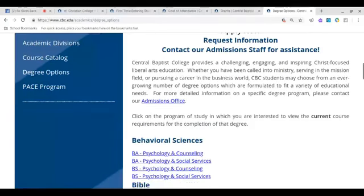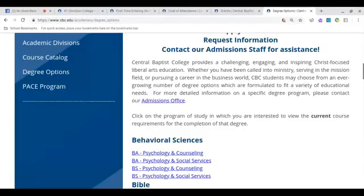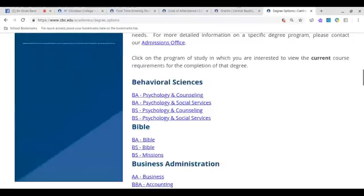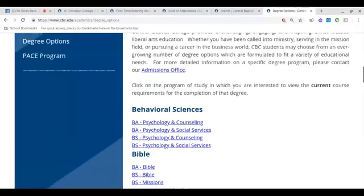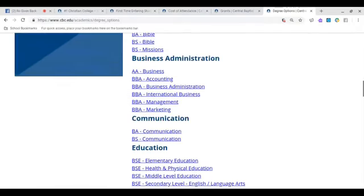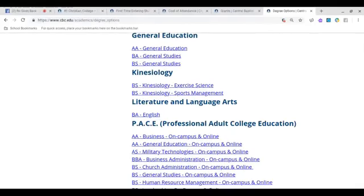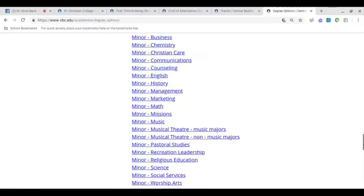Last but not least, just looking at the different majors that Central Baptist College offers. Okay. So if you are a student possibly looking to go to Central Baptist College, you should definitely make sure that they have the major that you're looking to major in. Okay. So they have behavioral sciences, Bible, business admin, communication, education, fine arts, general ed, kinesiology, literature and language arts, PACE, science, social science, and then they have a list of their minors.